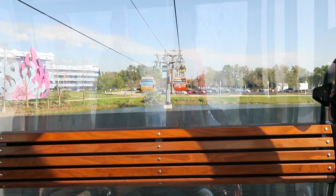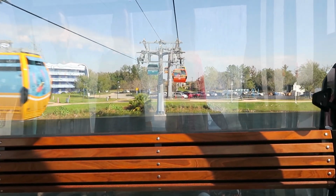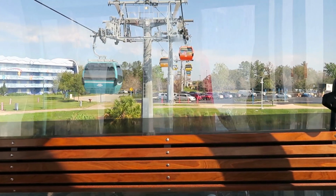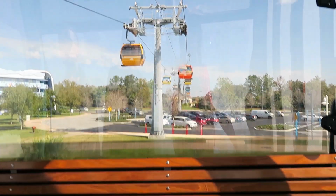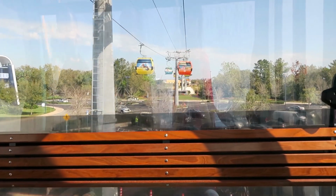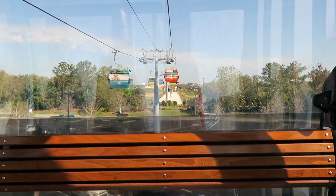Well, I can say it's hot today, and there's a breeze blowing through here, so it's not so miserable. Yeah, it's surprisingly cool, actually. I think it's very comfortable. Right now we're going past Disney's Art of Animation Resort.